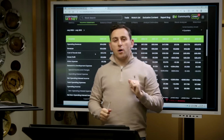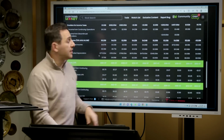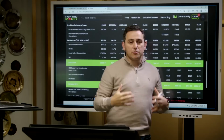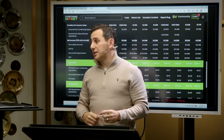Sure. Great. Pillar number 4, we want net income growth over the last 5 years. So we scroll down on the same sheet, go back 5 years ago, 4.54, last year, 6.3, check mark there. So they have net income growth as well over the last 5 years. So far we're 4 for 4. Mo, how are their acquisitions looking in the last?